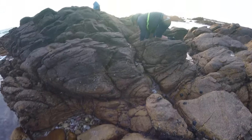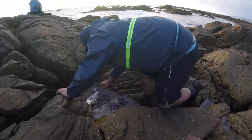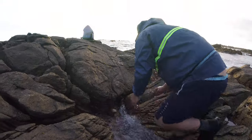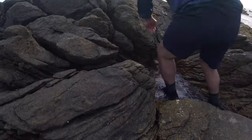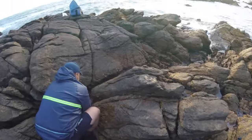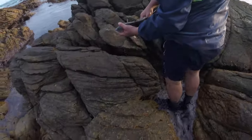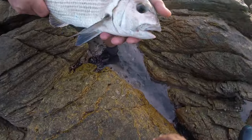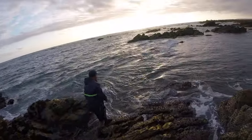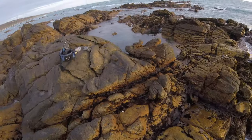Guys, I landed a mussel cracker. Let's go have a look at this little beauty before we release him. Oh, nice. Beautiful. Mind the spines, buddy. Alright, let's have a look at him. Beautiful. There he goes, released to fight another day.